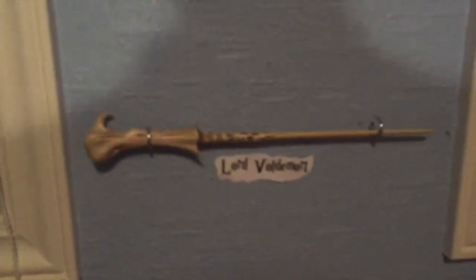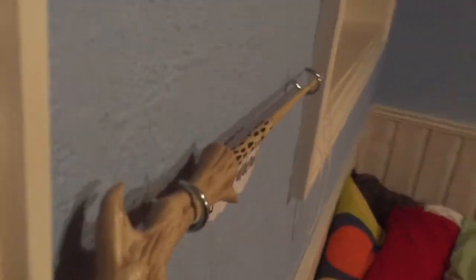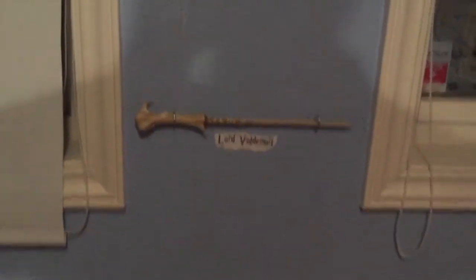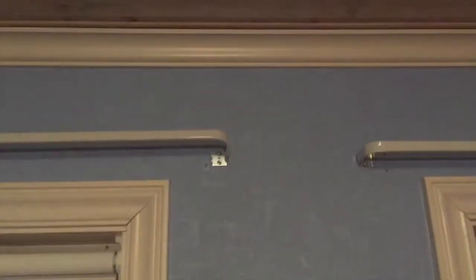Last wand, and actually the first one I got, is Voldemort's wand. I actually made a nice homemade hanger for him, on this wall. And I'm planning to fill this up after I go to the studio tours in London.